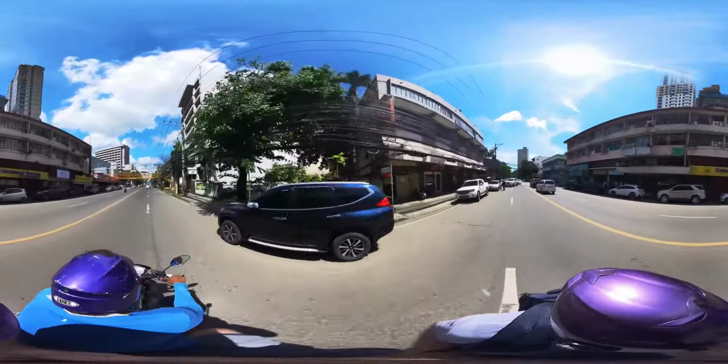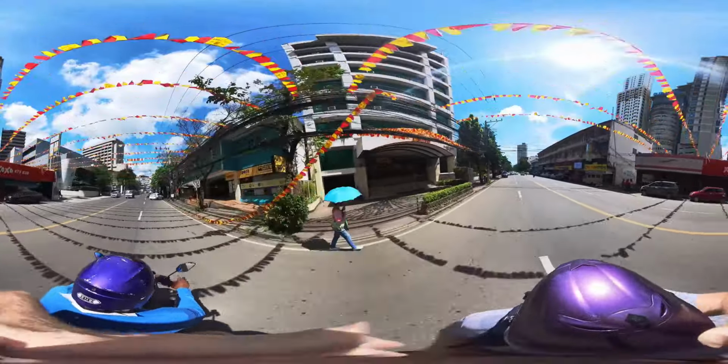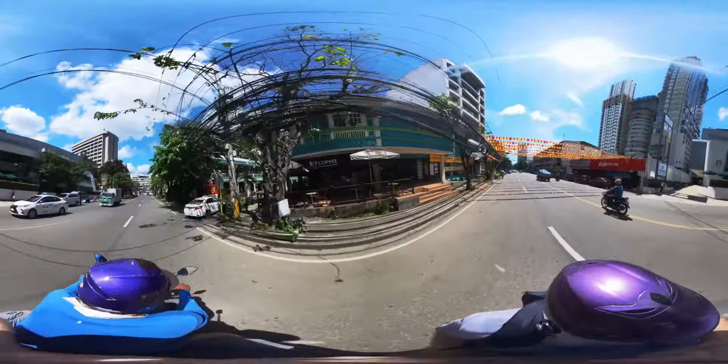to change the direction of the view. You can stop the video and pan around. You should be able to zoom in and zoom out. There again, it depends on your device and how much memory you have available. I'm going to point out a few things along the way.